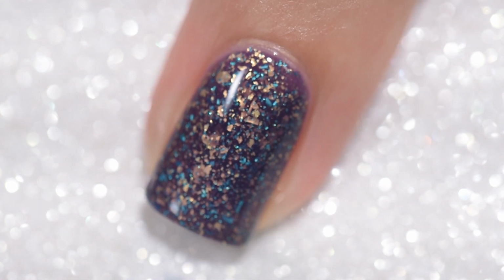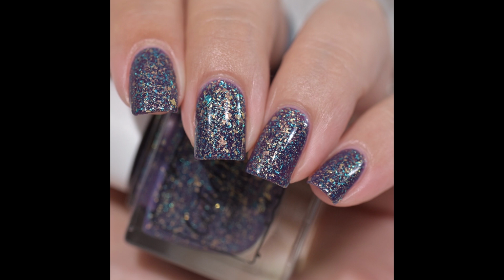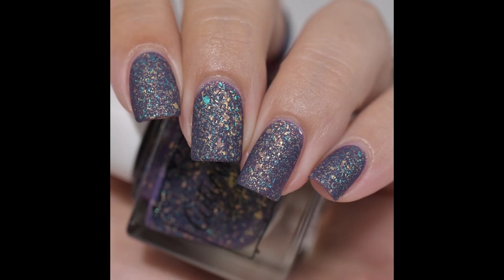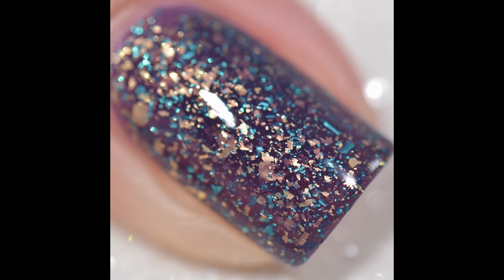This polish is stunning and very unique to my collection. I don't think I've seen anything like it. So there you have it in 2 coats with a glossy and a matte top coat.